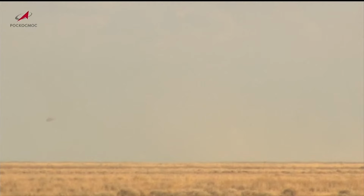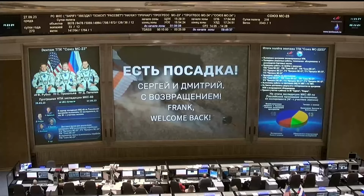O-178 landing in its place. At the Russian Mission Control Center in Korolyov outside Moscow, the Russian words, Yest Posadka, they've landed, and a greeting welcoming Frank Rubio back after his record-setting mission for an American astronaut of 371 days in space.